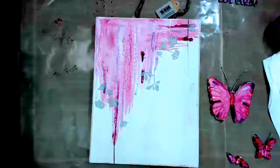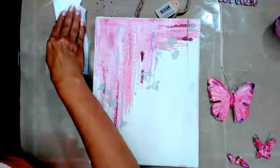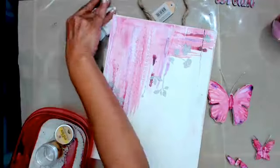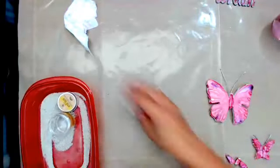All right, now while we have the beads out, let's get some space here to work. I'm going to move this plaque aside and let it continue to dry a little bit, and we're going to finish up our butterflies.